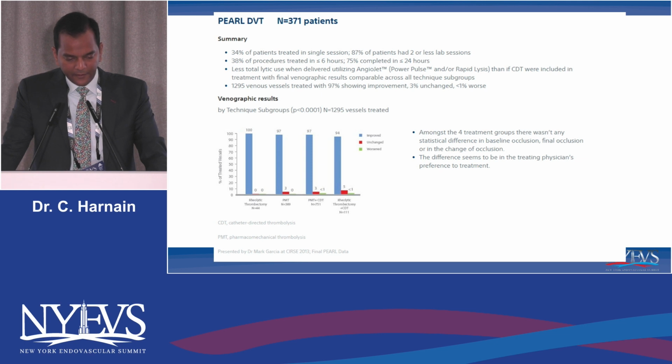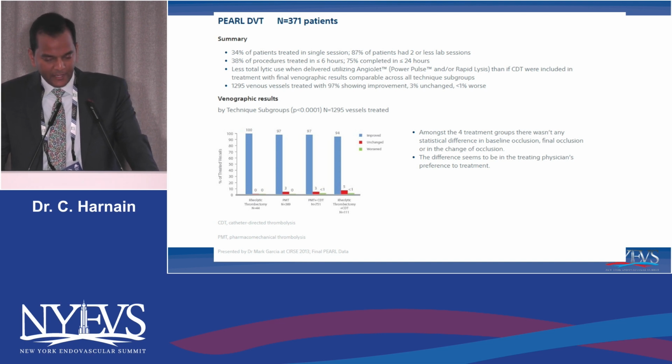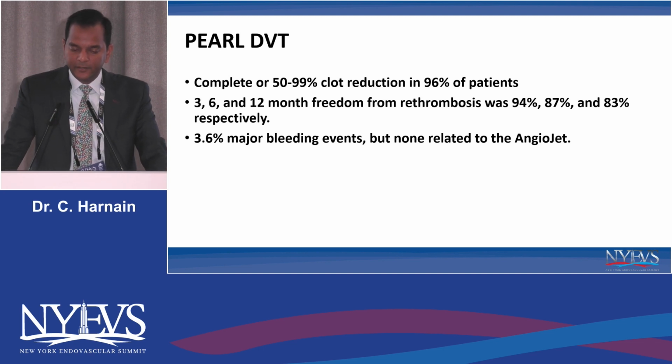If you look at this graph, rheolytic thrombectomy, which is Angiojet alone, 100% improved. If you just looked at pharmacomechanical thrombolysis, 97. So if you look at all different types of treatment algorithms, there wasn't really much statistical difference in baseline occlusion. The difference seems to be in physician treatment, what catheter you want to use. So Angiojet is effective. The 3, 6, 12-month freedom from rethrombosis was 94%, 87%, and 83% respectively. There's about 4% major bleeding events, but none related to the Angiojet specifically.